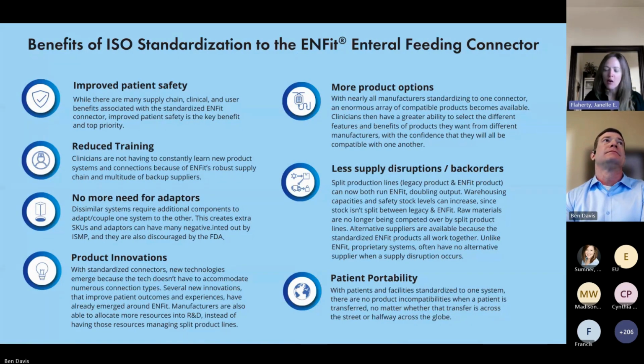When you think about when there are multiple tube connection types, you have to train your staff on all those different types of connections. And it's a whole lot simpler to train one system type. I think about when I first started as an RD in home care, and my mind being boggled by all the parts and pieces, and having to learn and remember which pieces worked with which tube, and trying to keep them all straight. So having the standardization really just helps simplify training so that there's only one thing to remember.